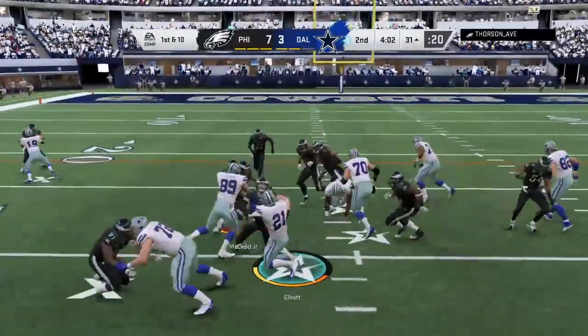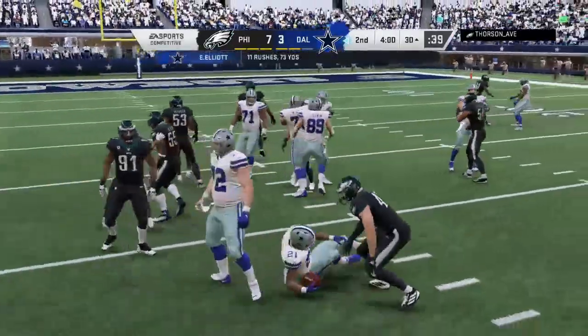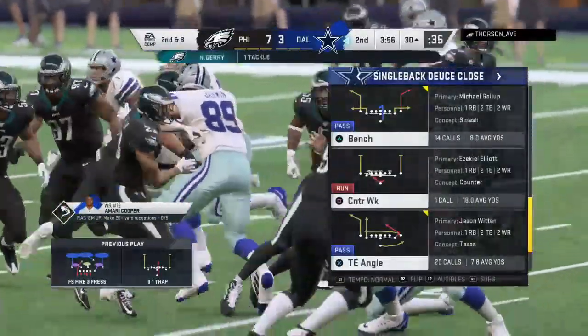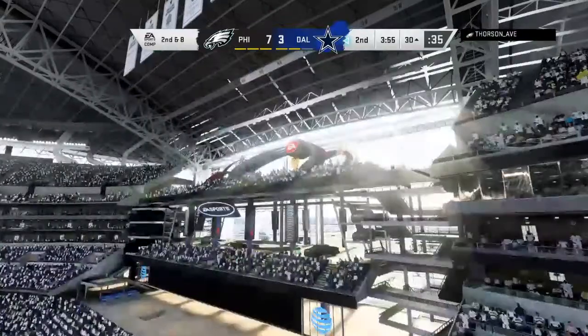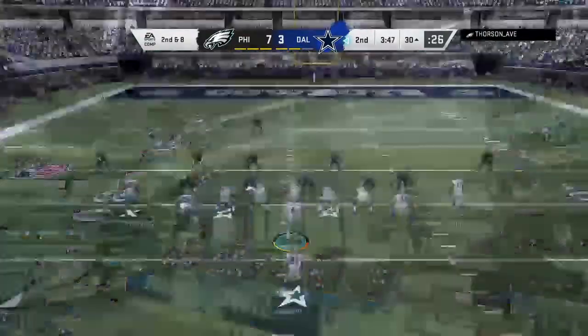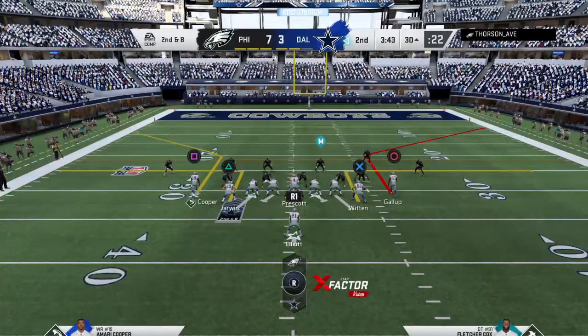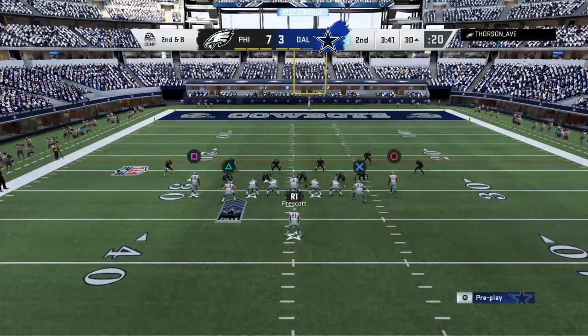They'll run with Elliott. And only able to get 2 here. Stopped at the 30. They tried a quick hitter inside, but that one was swallowed up because what they're hoping, those big defensive linemen will take the bait and move laterally and open up a crease that they can run through. Didn't happen on that play.